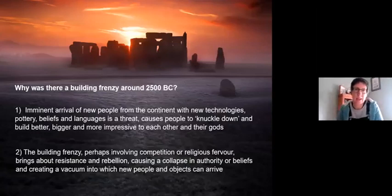Why on earth do we get this big building frenzy around about 2500 BC? What is it that makes everybody build these spectacular and frankly backbreaking and enormously time-consuming monuments? So there's two ways, I think, of looking at this, and there are probably other ways, but these are my two ways of thinking about this.